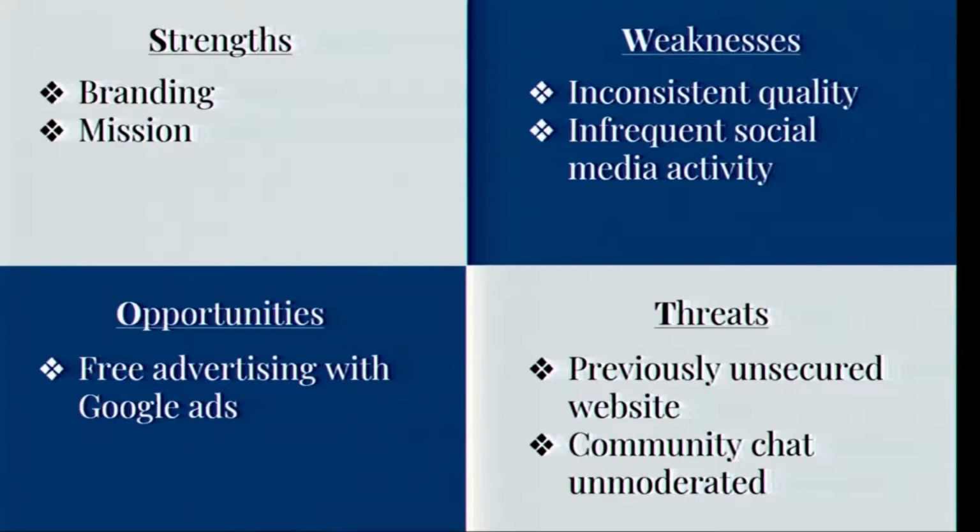One of the biggest opportunities we found was free advertising with Google Ads for nonprofits. So Housing Nantucket has begun the application process for that, and hopefully something will come out of that. A couple of threats we did notice were that the website was previously unsecured, but that has since been remedied, and the community chat on Facebook was somewhat unmoderated, but that again has been worked on.